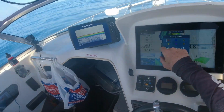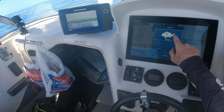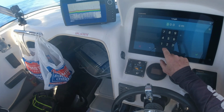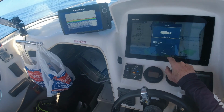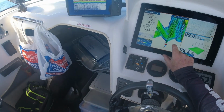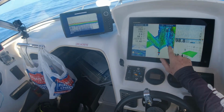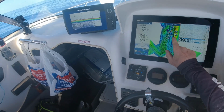This is another feature of the Furuno that I really like. I can drop a mark there where I caught the fish. I can tell it what sort of fish I caught, what its length was, and what its weight was. And I can use the TZ First Mate app on my phone to take a picture of it, which will then be placed with that mark on the Furuno. It's a great way of marking your spots where you're catching fish, so you can go back there, have a look, see what you caught there, and decide whether you want to go and fish there again. And of course, once I get home, I transfer all that information into Fish Tracks, so I've got it at home as well.